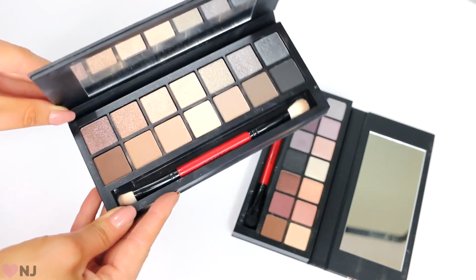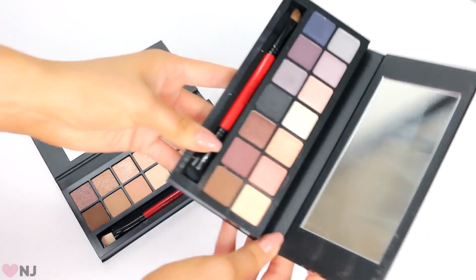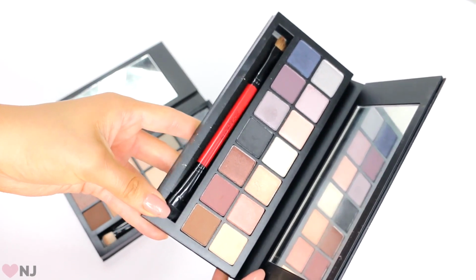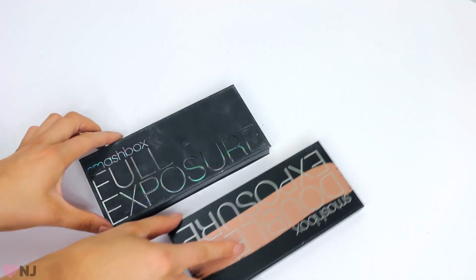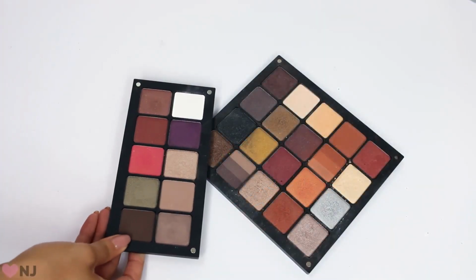Next up is the Smashbox. This one is the full exposure palette, and then this one is the double exposure palette. The double exposure one is cool because you can actually use these shadows with either a dry or a wet brush, and it completely transforms the finish and the color of the shadow. It's a cool science experiment.